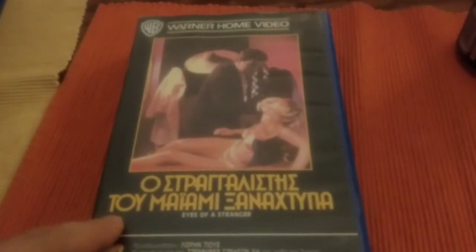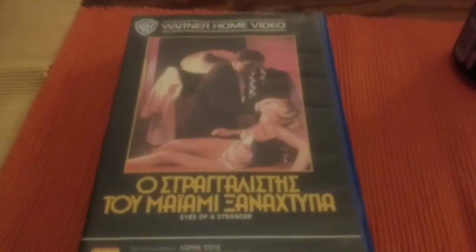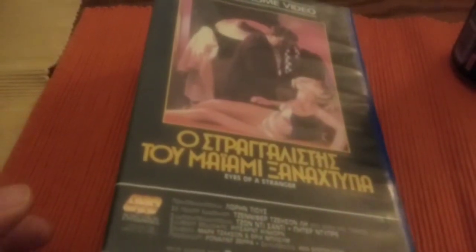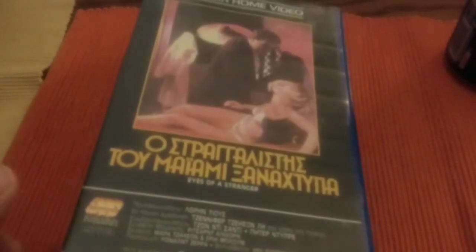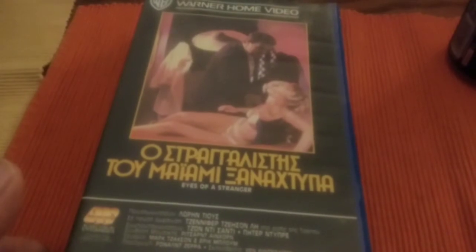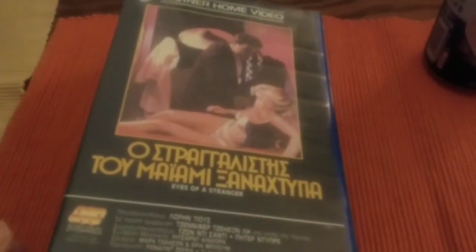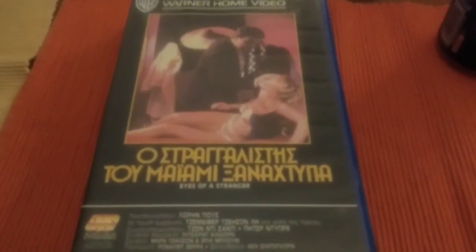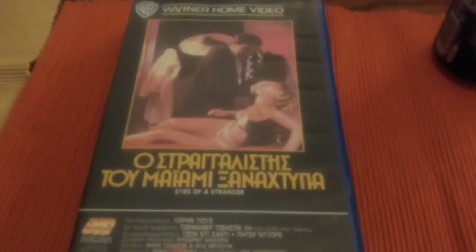Next we have Eyes of a Stranger. This is quite a nasty little film, actually, if I remember correctly. I remember having this on DVD. I remember having a Region 1 DVD of this. It was the only release out. And I think this is special effects by Tom Savini. So, you know, you can imagine that this is going to be quite good.